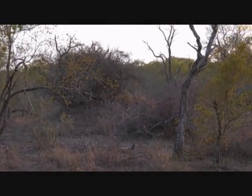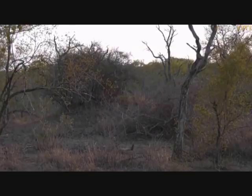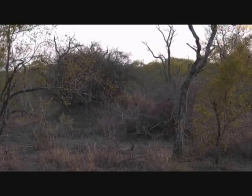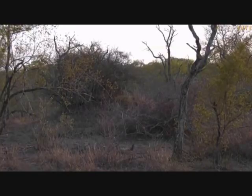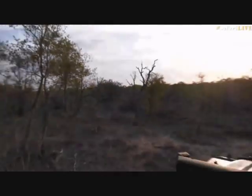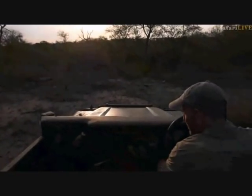I don't know if we should even move. I'm going to wait here. This is about the best view we've got. I can move, you know what, I can move a little bit around. We won't get any closer, but we can get around. We won't be able to look into that hole. That will be impossible.